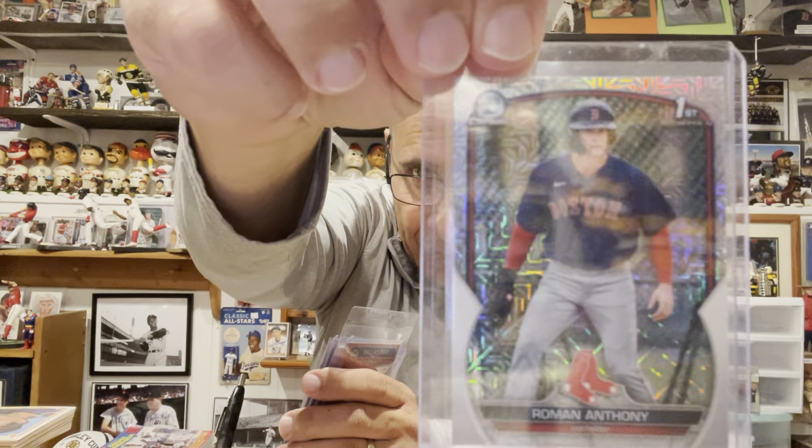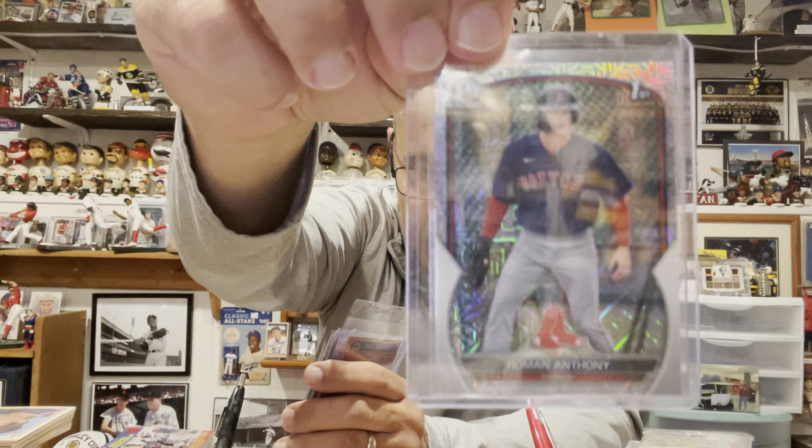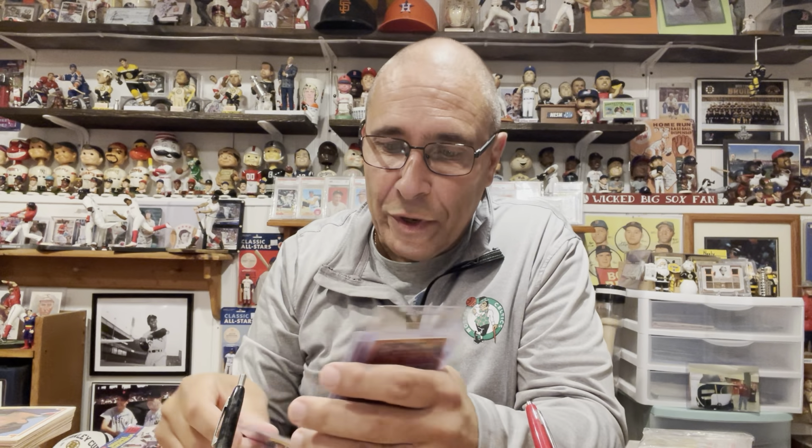This is a guy that, if you're a Red Sox fan, you're definitely going to hear his name mentioned a lot in the coming years. Barring injuries or some unforeseen something happening, I think he's the real deal. So it's good for Red Sox fans, somebody to look forward to coming up. I love this card here.